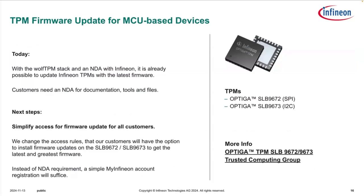Now let's have a look at the TPM firmware update for MCU-based devices. The actual status of the update procedures for our customers with the wolfTPM stack and an NDA with Infineon is that it's already possible to update Infineon TPMs to the latest firmware. The only thing is, an NDA is needed for the documentation, tools, and the update files themselves. But if you have this, you can update your TPMs on a microcontroller basis. How this will work, we will see a little bit later in this presentation from David.